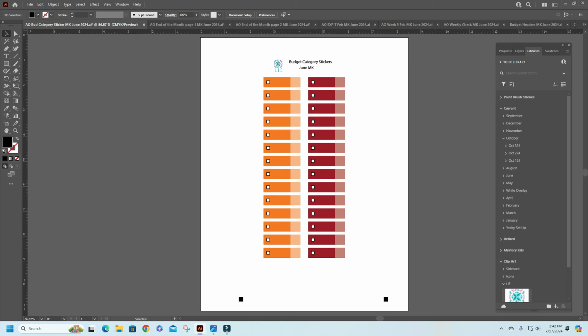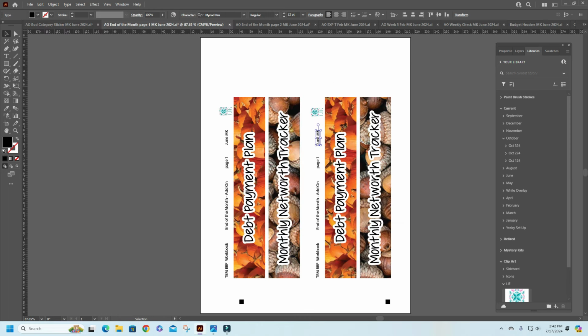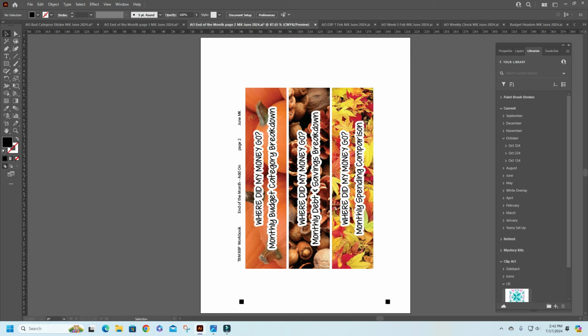So if you ordered a Budget Mom Budget by Paycheck mystery kit, you would have gotten these budget category stickers. You also would have gotten the end of the month add-on, which has the debt payment plan header, the monthly net worth tracker header, the where did my money go monthly budget category breakdown, the where did my money go monthly debt and savings breakdown, and the where did my money go monthly spending comparison. As you can see, this is a fall kit. We've got pumpkins, nuts and seeds, pine cones and leaves.